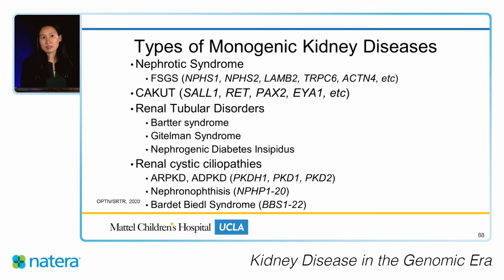Some renal cystic ciliopathies that have already been mentioned in this symposium so far, ARPKD, ADPKD, are all known to manifest through monogenic mutations. In addition, nephronophthisis, primarily a pediatric cystic kidney disease, which is caused by up to 20 different mutations. And then Bardet-Biedl syndrome, a syndrome that encompasses a renal cystic disease, and often these patients will require a kidney transplant or some other form of renal replacement therapy. There have been up to at least 22 genes at my last check that are responsible for the renal phenotype in Bardet-Biedl syndrome.